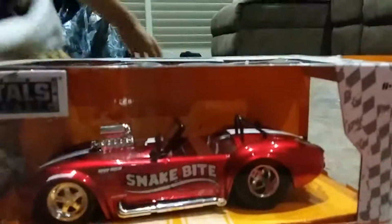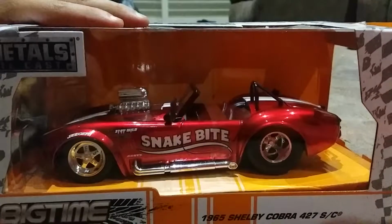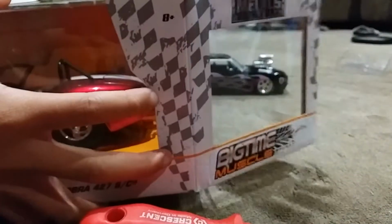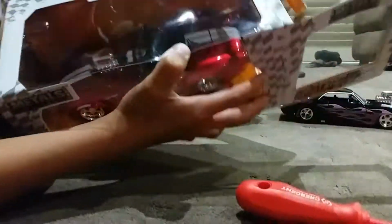So, we got our handy dandy screwdriver right here. Yep, yeah, right there. Let's go turn this bad boy out. So, I've already opened it. Now, if I can just pull it out of the box.